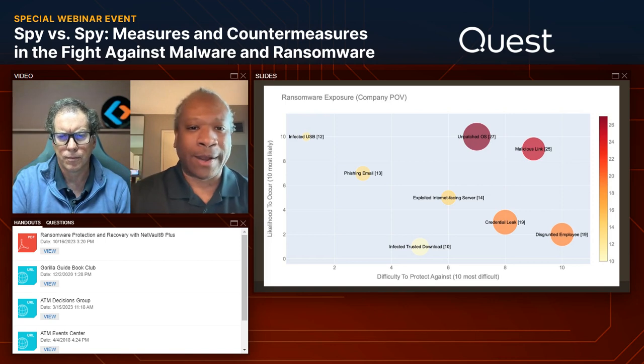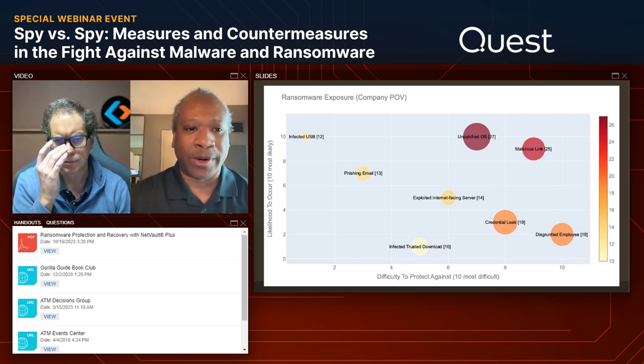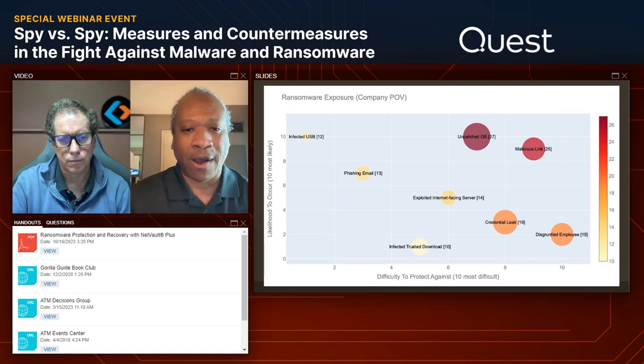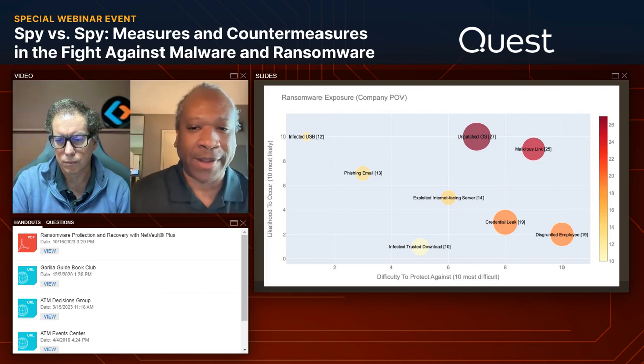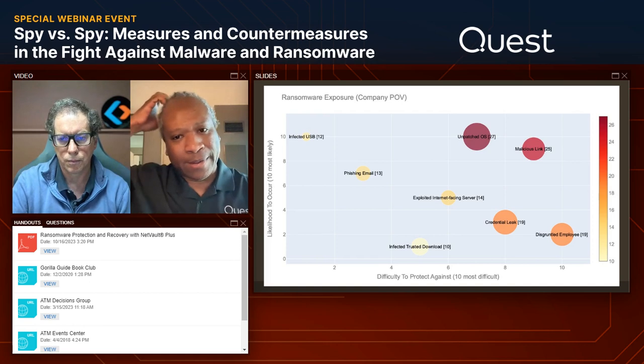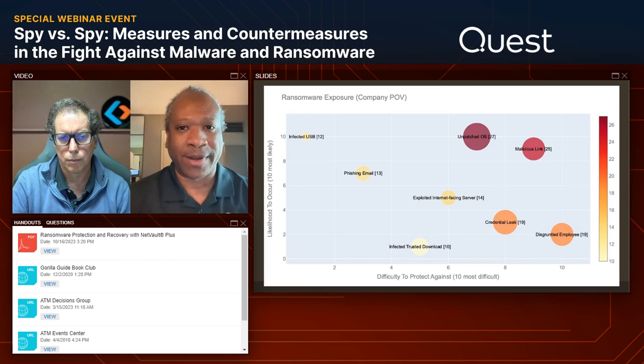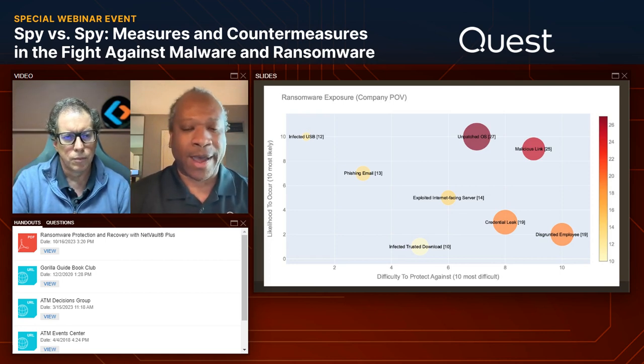So I used those three parameters: likelihood to occur, difficulty to protect against, and then the cost, the size of the circle, and I put those into a total score. And that's what you see in the brackets. That's your heat map along the left-hand side. Now, you might be saying, how do I use something like this to advance my ransomware protection strategy? How do I actually put this into practice? Well, really, that depends on what your priority is.